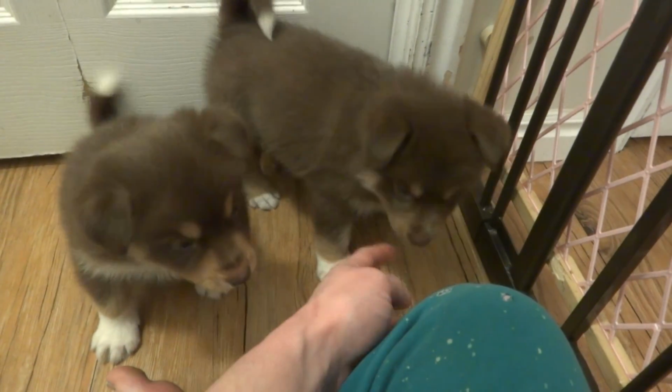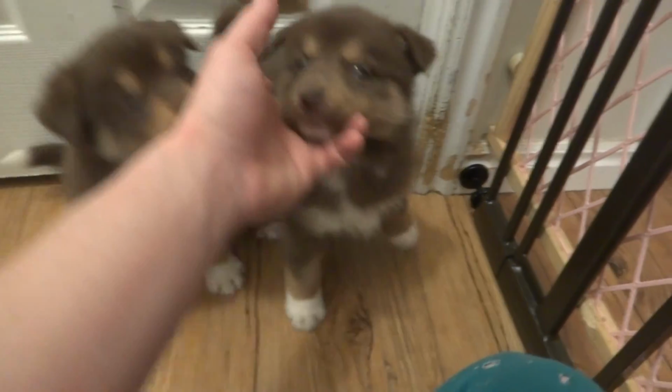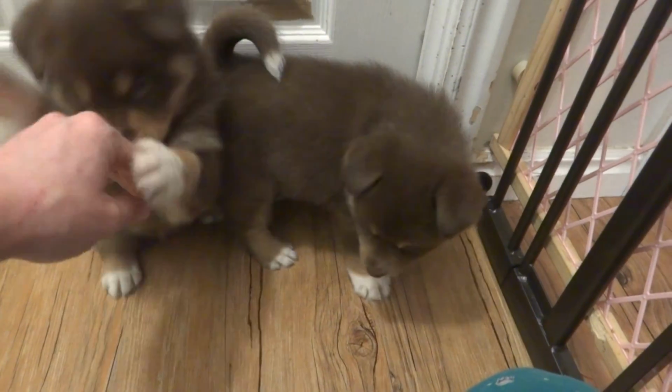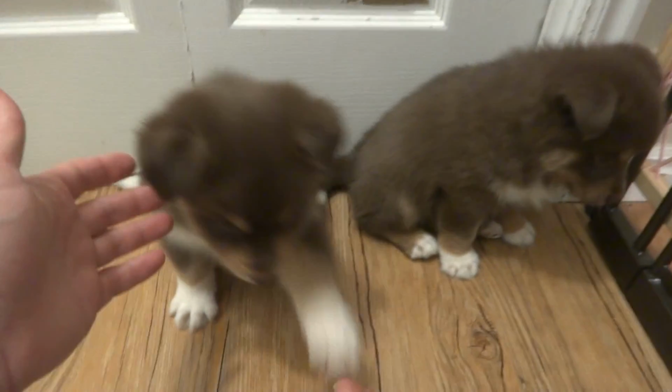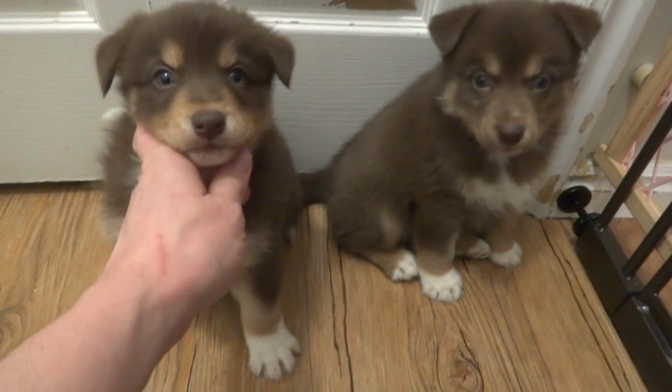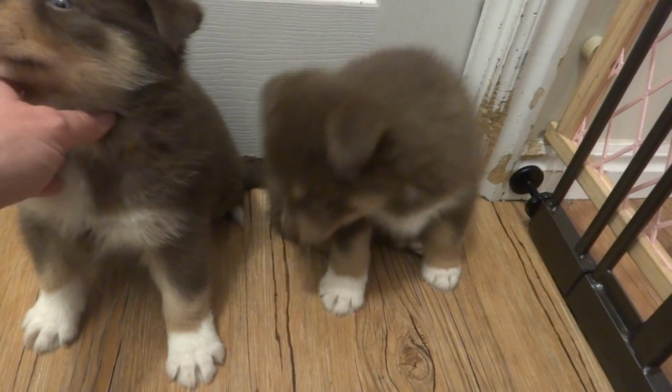Cadbury. They're basically twins. It's hard to tell these two apart, except for very slightly more white on the feet for Ghirardelli. Cadbury has a little tiny bit less white on his feet, but they're pretty dang similar.